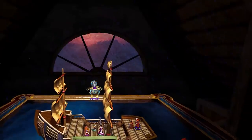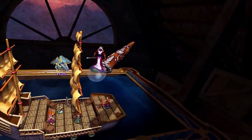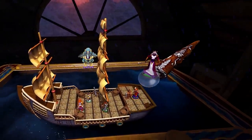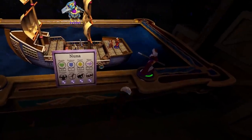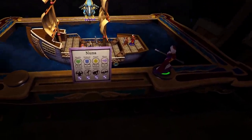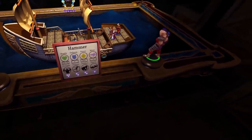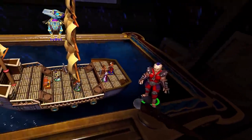Yo, this is sick. Calls herself Nuna, don't ask where she got her heretical and very illegal powers of dark sorcery. What? Oh, she's two across the board. Okay, all right. Hammer, a violent thug who's really good at solving problems with her ironclad fists. Ooh, okay. Okay, I see you.